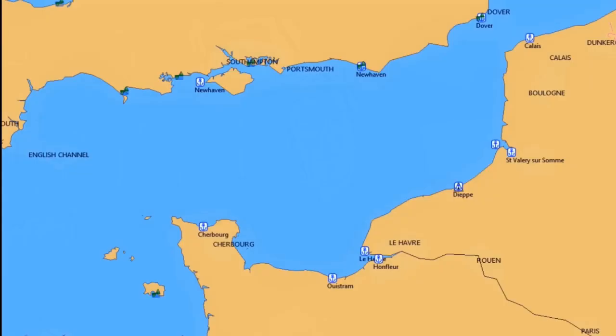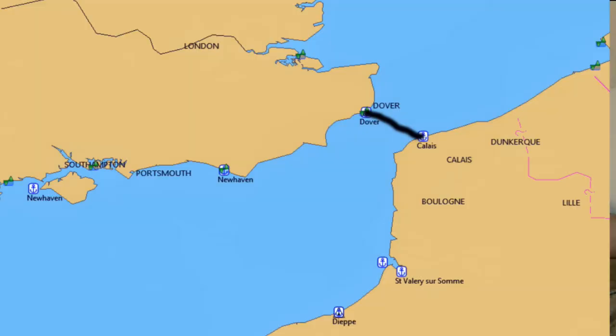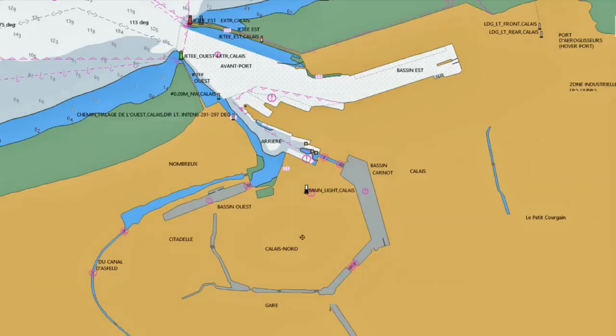There are 3 main entry points into the system from the UK. From Dover to Calais, and then Calais into the canal system, has got some attractions. When you go into Calais, you need to be very careful. You need to use channel VHF 12, contact port control, and wait for instructions to be allowed in.